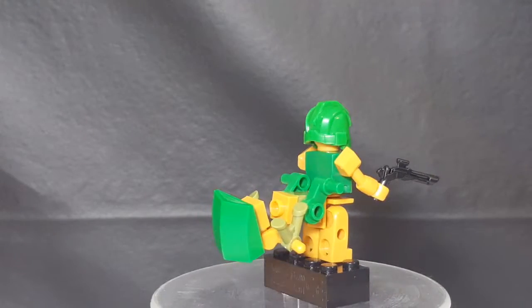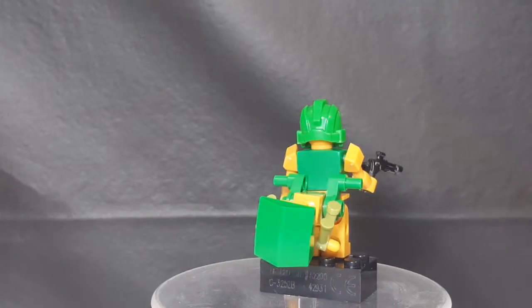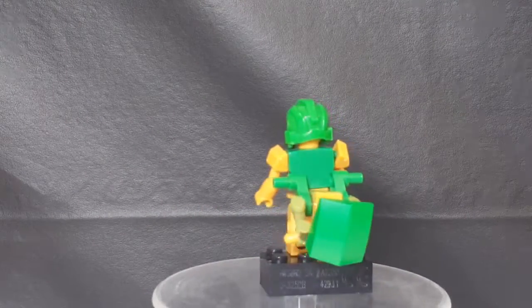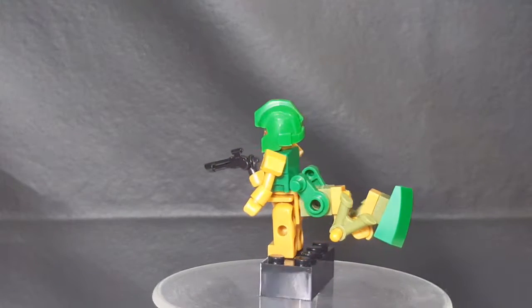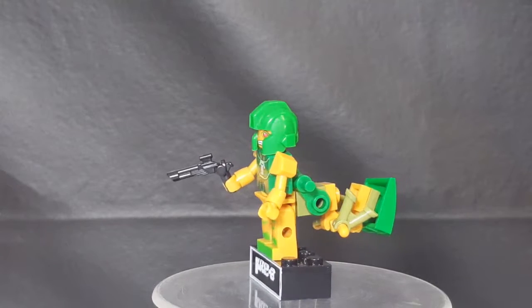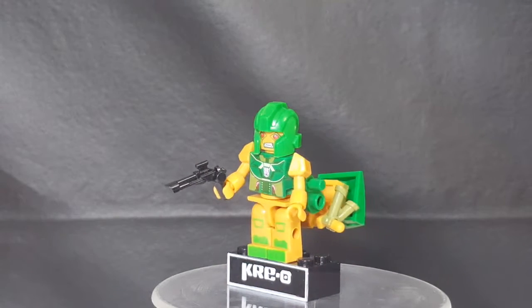So there you have it, guys. This was the Kre-O Transformers Micro Changers Barrage.